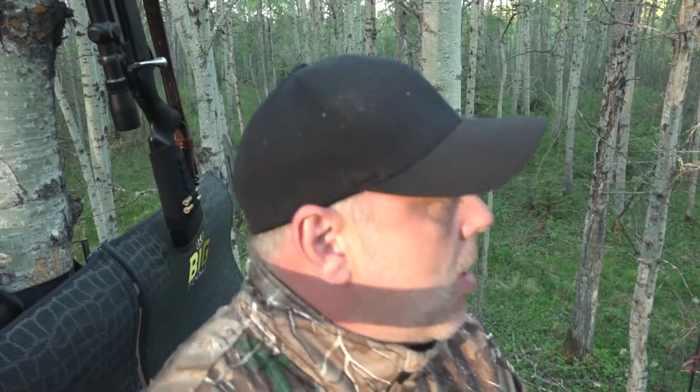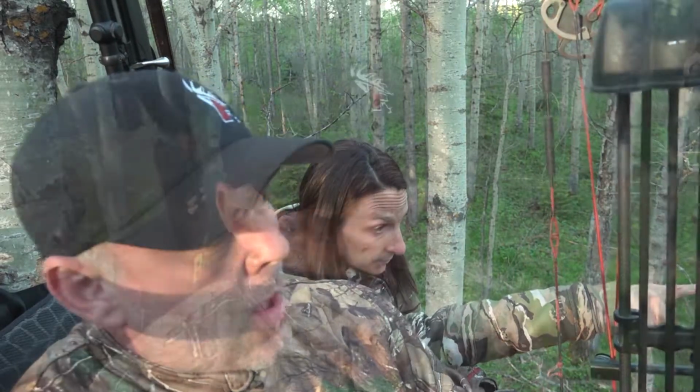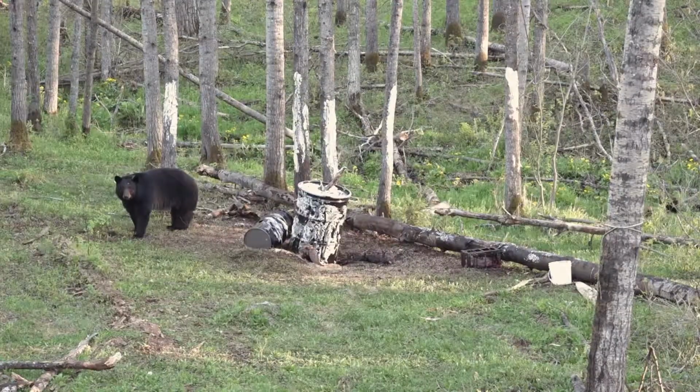I think he's down. I'm pretty sure too. Right there. Our target bear is a good sized black. I sized him up real quick the best I could. I was trying to get him on camera, get draw and shoot all at the same time. And I just zipped one through him.